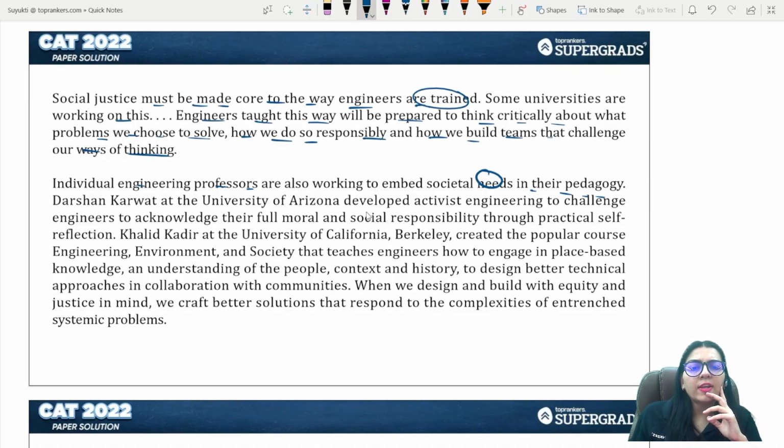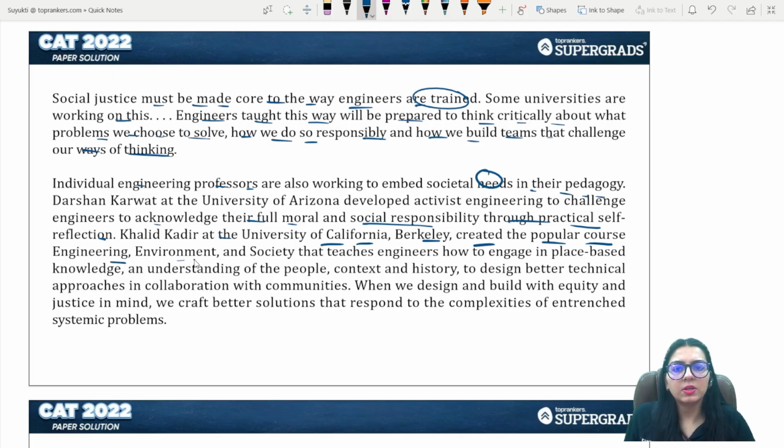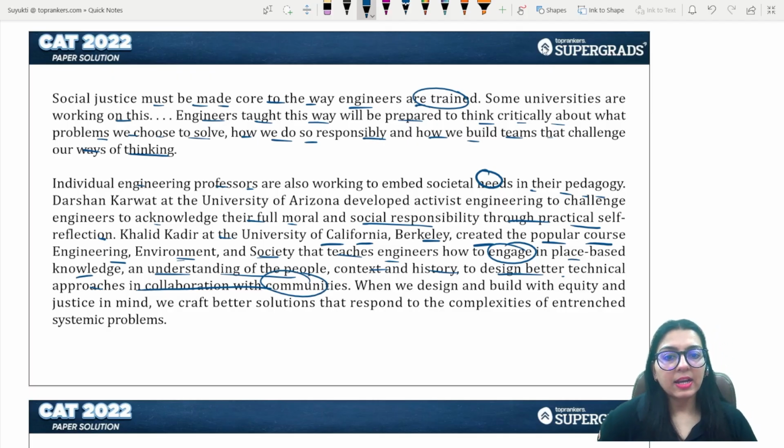Darshan Karwat at the University of Arizona developed activist engineering to challenge engineers to acknowledge their full moral and social responsibility through practical self-reflection. So Darshan started with what you call activist engineering, wherein when you are doing some sort of innovation, you have to make sure of the repercussions, or the social responsibility, that your innovation carries. Khalid Kadir at the University of California, Berkeley created a popular course, engineering, environment and society, which teaches engineers how to engage in place-based knowledge and understanding of the people, context, and history to design better technical approaches in collaboration with community. So even Kadir went about saying that the build-up has to be done in sync with the community requirements.